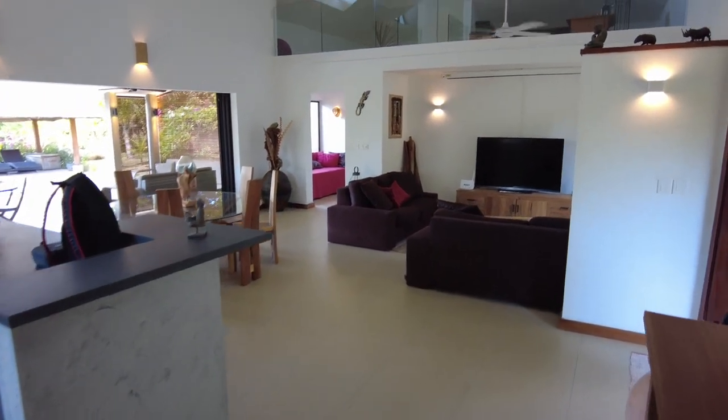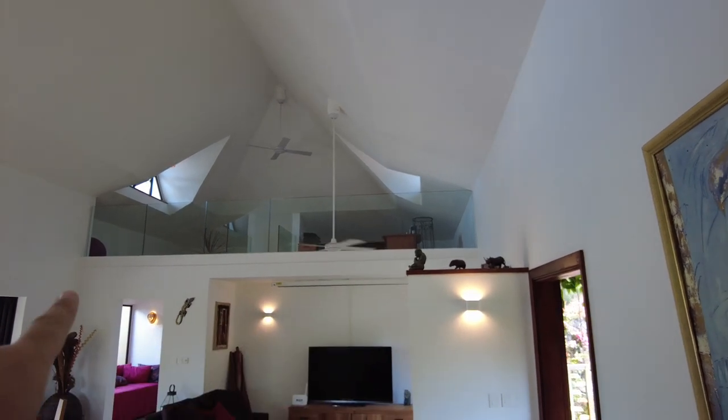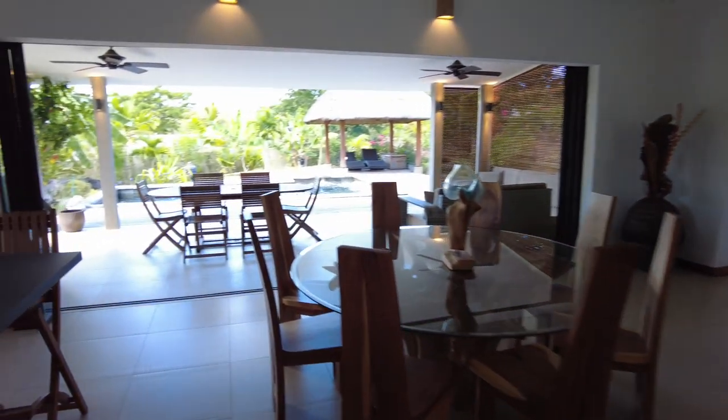So, as you can see on this property upstairs here, there's a whole upstairs area there that's glassed off, and there's an office up at the top there, and then there's a gym area with mats and yoga balls and that. We'll take you up there and show you now. So let's go into the main living area.